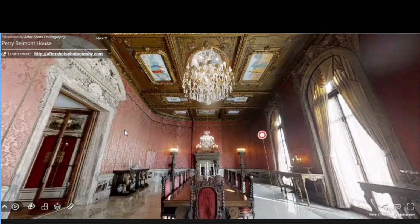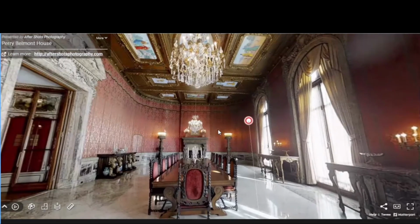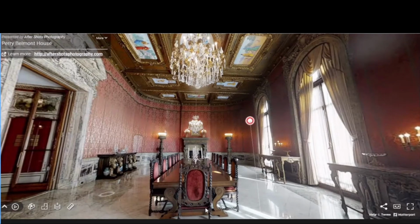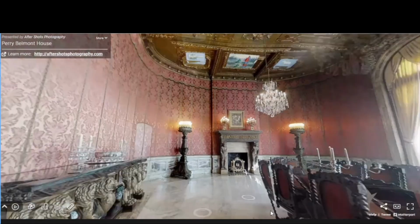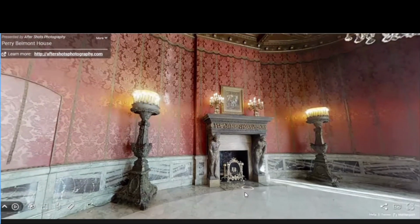The table was donated in 1945, and it is 18 feet long, 5 feet wide. I'm going to kind of zip around the room here. These sideboards were gifted as well. I am 5'10", 5'9", or 5'10", I can't remember. I can stand inside the fireplace, so it's hard to tell when you enter the room how large it really is, but done in beautiful Italian Renaissance.